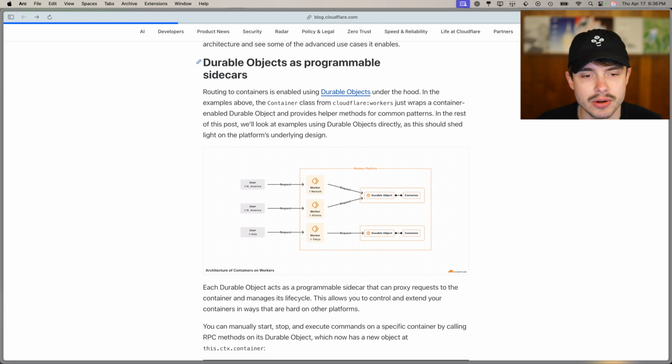Okay, so we have our external requests. We can either be in North America or Asia. You can have global requests coming in and hitting our Workers platform. So it's dependent on where the user is. They're coming into the Worker closest to them, and then that Worker is reaching out to the closest Durable Object that is then handling the container for us. Here in North America, we have different Workers spun up that are then hitting the same Durable Object for the container. And then in Asia, they get their own Durable Object because that's a different continent.